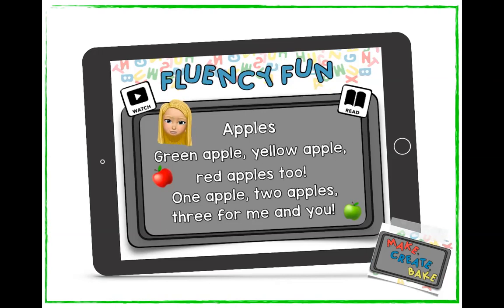Let's practice our fluency by reading this letter A poem. First, try reading the poem all by yourself. On the next page, select the whole text and choose Speak to hear the poem read aloud. Then, create 2 audio recordings of yourself reading the poem.